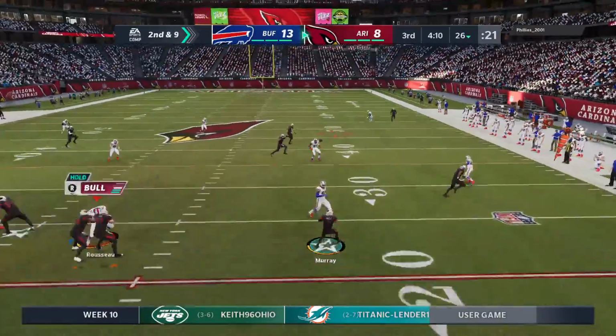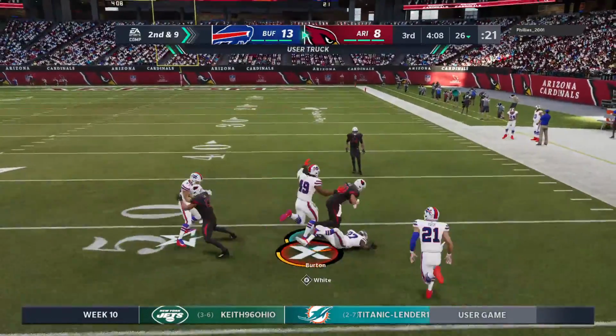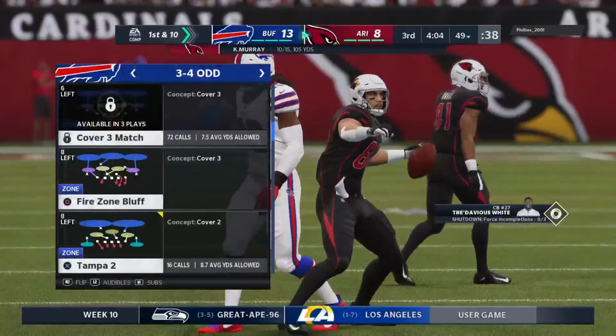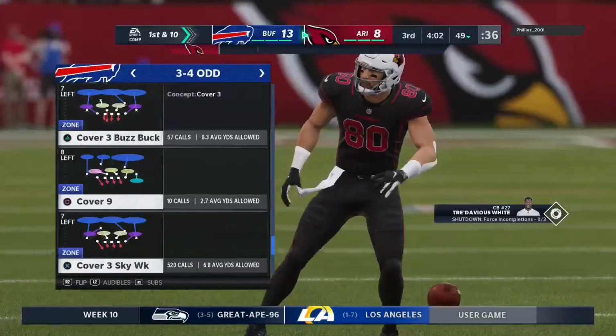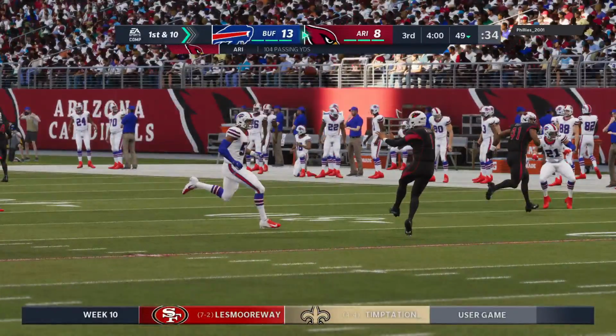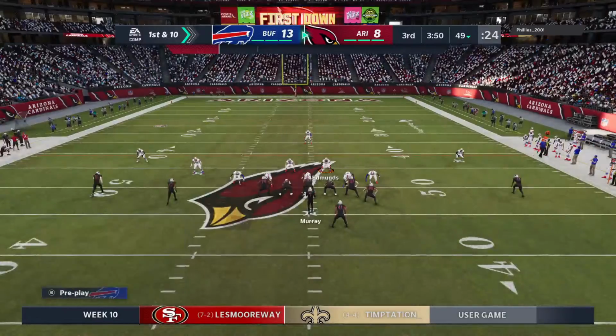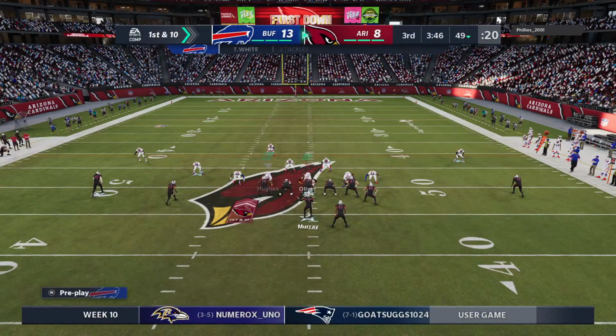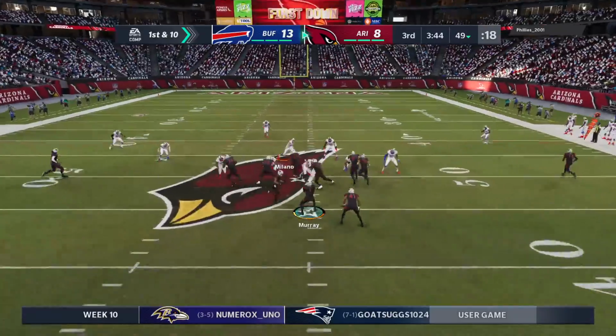Operating from the gun, Murray completes it to the tight end, Burton. And they nearly get this all the way to midfield. Mark him down at the 49. 23 yards the pickup there. We talk about mobility on quarterbacks all the time. Here's where it really pays off. Able to move, evade, and is accurate throwing on the run and picking up a first down.